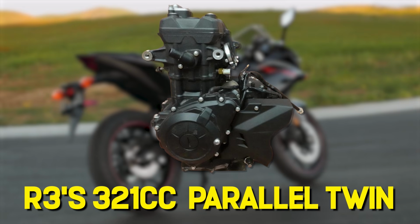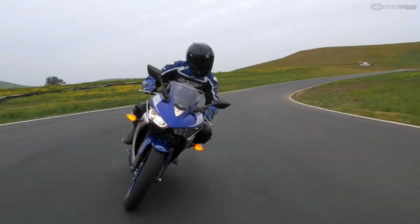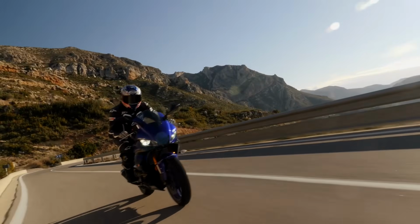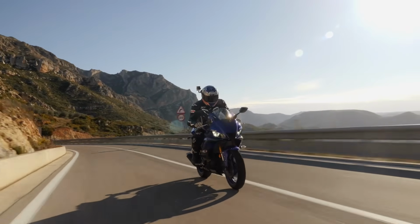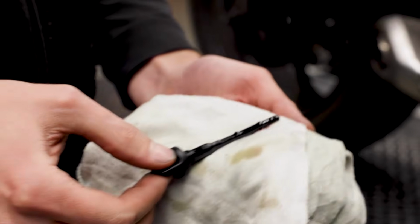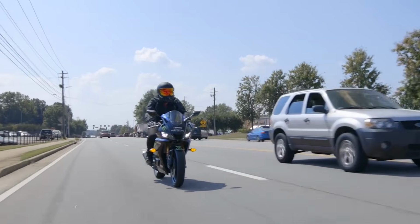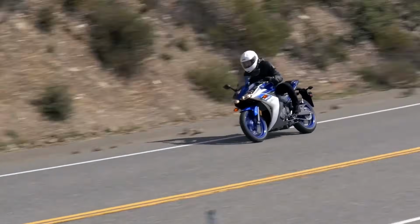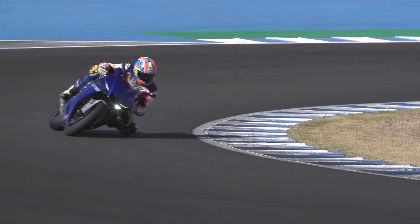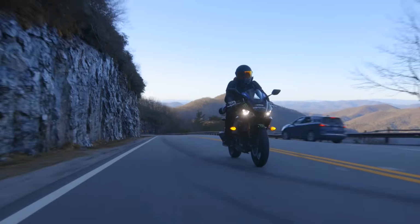The R3's 321 cubic centimeter parallel twin is a gem for its size. It revs freely, sounds sporty, and has minimal vibration for a small capacity bike. But many riders don't realize how sensitive the engine is to oil level and temperature. If oil drops even slightly below the mid-mark, common in daily commuting, the top end starts to suffer from limited oil pressure. This leads to early wear on the crankshaft bearings and cam lobes, which is rarely noticed until it's too late. The issue worsens in hot climates or during extended high-speed runs.